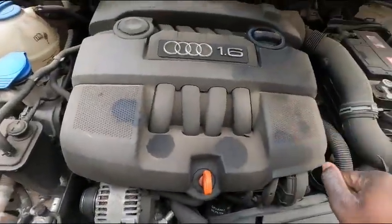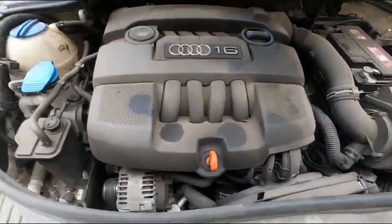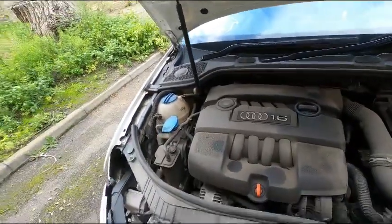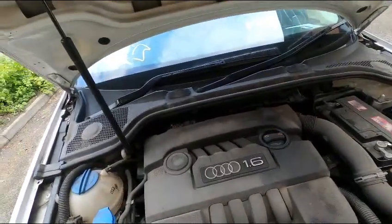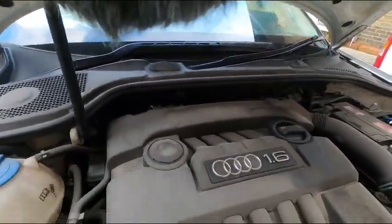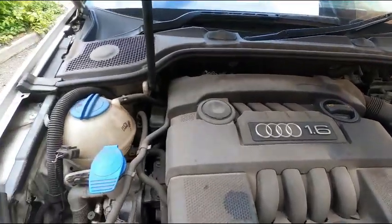So this car, when it came, it was noted on the auction as the engine wasn't starting. It's turning over, but the engine wasn't starting, and I took a bit of a gamble here. But from my experience on all these Audis, when they get into an accident and the airbags go off, which they have, it trips either a fuse or a fuel cut-off switch.